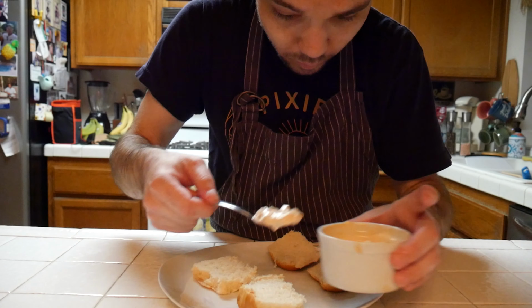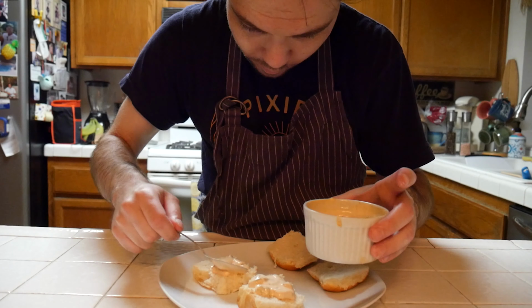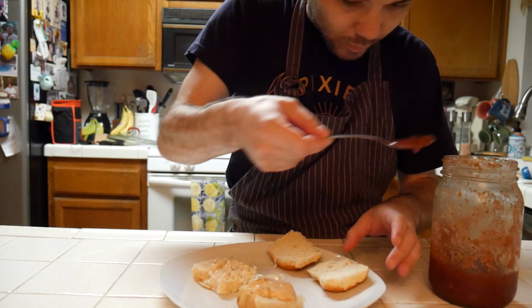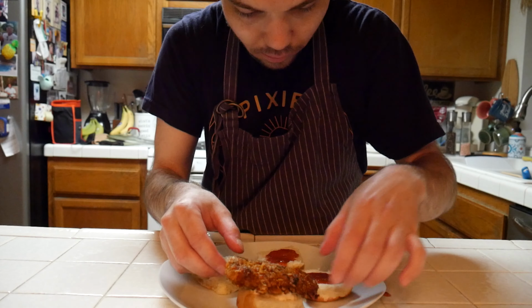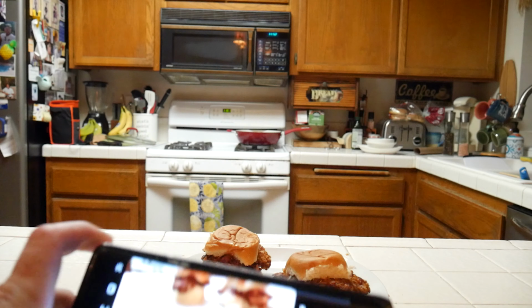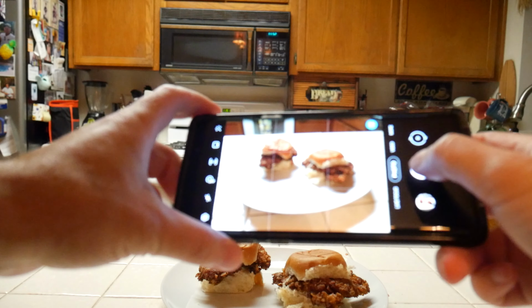To the bottom of each bun, we are going to add a spoonful of the spicy mayo we made earlier. To the top of each bun, we are going to add a spoonful of our homemade strawberry jalapeno jam. Finally, we can add our turkey katsu on top of the mayoed bottom before topping it off with the jammy top bun. Next, take a couple shots for the gram, you know that's important, before giving the long-awaited taste test.